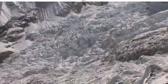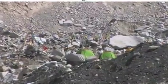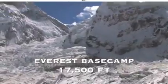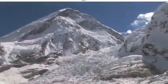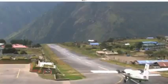Depending on what time of year it is, you may see the tents of support crews for climbers attempting to summit Everest. The months of April and May are the busiest times at base camp.